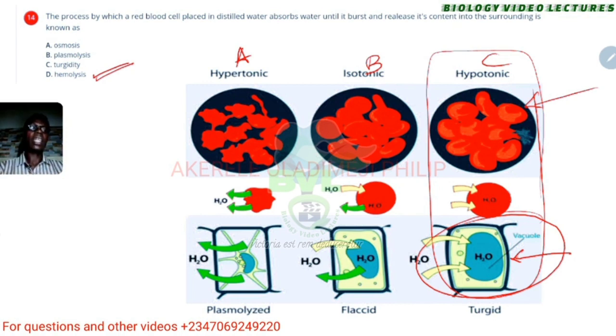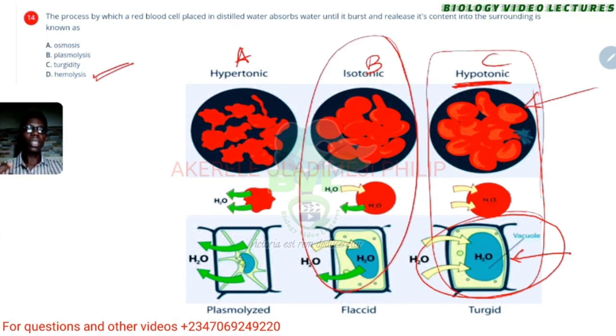Now hear this: for a cell to keep sucking water, it must be kept in a hypotonic solution, which means that the surrounding solution is more dilute than the cell itself. While isotonic means that the inside of the cell, let's say the red blood cell, and the outside have the same concentration. So water goes in and out, nothing happens.